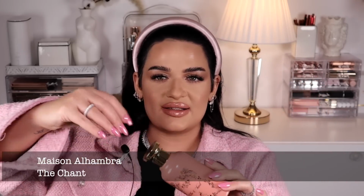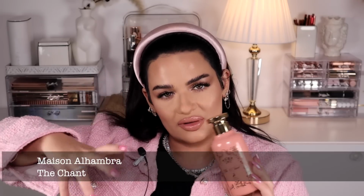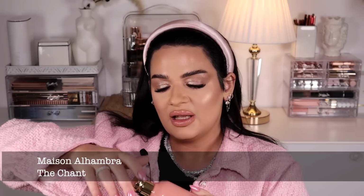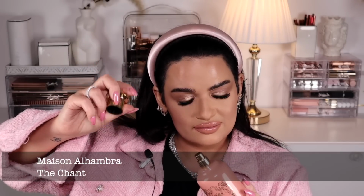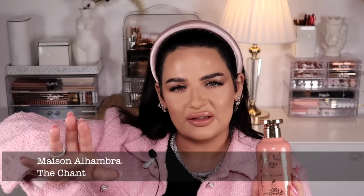And this is simply called the Chant. And as you can see, the bottle is pretty much the same. It's absolutely stunning. And so was the box. And you even have this sleeve, just like Montal has the sleeves for the perfume, you do get a sleeve as well. The cap is metal. Nothing leaks. It's just perfect.